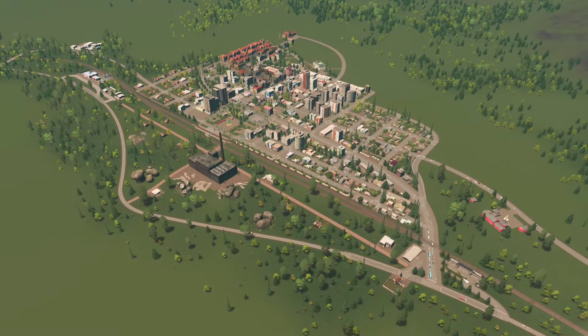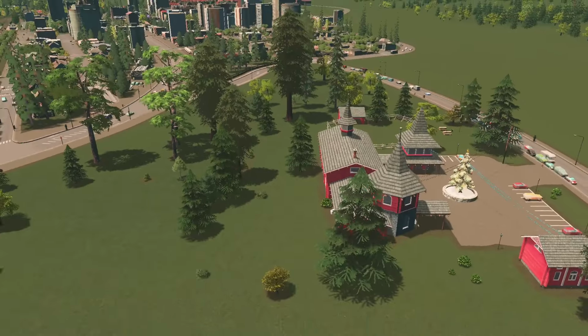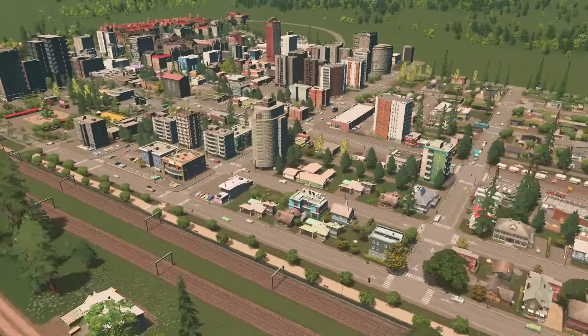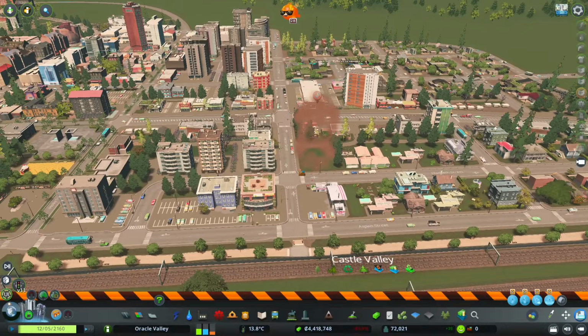We have a busy main intersection with a motel. We have this cool winterized, winter themed building over here. But then we have everything we have in a normal town. We have all these apartment buildings. This one's way too big. Let's take this one out before I forget. That's way too big for that area.